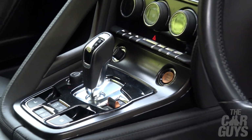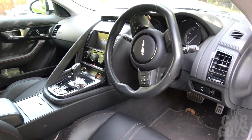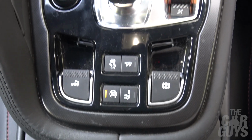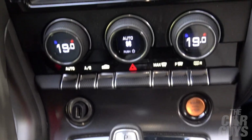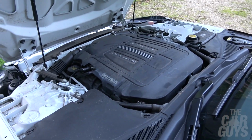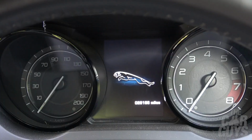Horrible. Very purposeful interior. It's got everything that you need and it's all big chunky stuff, so it's really good tactile buttons and dials. And as you can see, there is absolutely nothing to see in the engine bay.